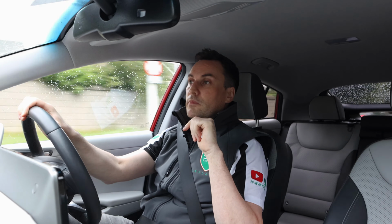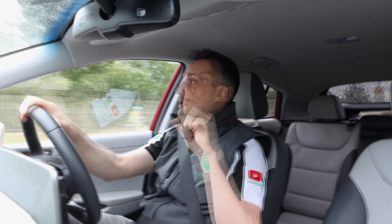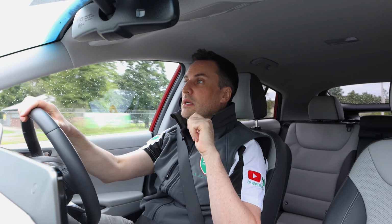What does that mean to me? If you are doing long journeys and you are rapid charging on a frequent basis, it will take longer to charge this car. Is that going to bother you with the range of around 300 kilometers? Are you buying this car for longer journeys? Is this the perfect commuter car?